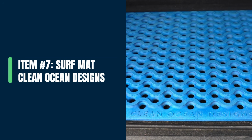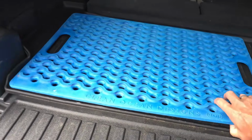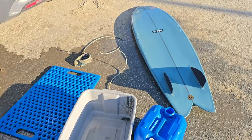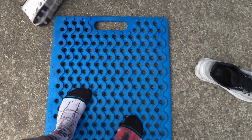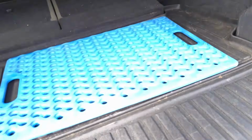Next item is my trusty ocean mat. Clean Ocean Designs surf mat. This thing fits perfectly in there. Look at that. I like the color. I like where it fits. I use this thing all the time, whether I am changing my clothes, going surfing or whatever. I don't have to stand on the dirty concrete. It gets wet. It dries off super easily. It's kind of soft and springy. I love this thing so much. I've bought more of them. I've got 2 other sizes I'll show you. This thing is amazing. Highly recommend. You got to get one of these if you're serious about doing stuff.